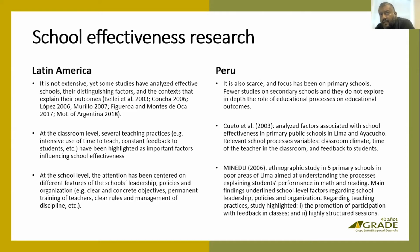They did a study in 2 regions in Peru, and it was a quantitative analysis. They found that 2 variables are the most important, more associated with better results for the students in cognitive and socio-emotional outcomes. They found the feedback that the teacher gives to the students, and they found some aspects of the classroom climate are very important to improve the children's outcomes in terms of achievement.